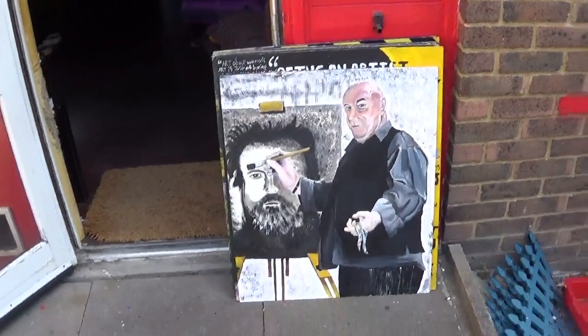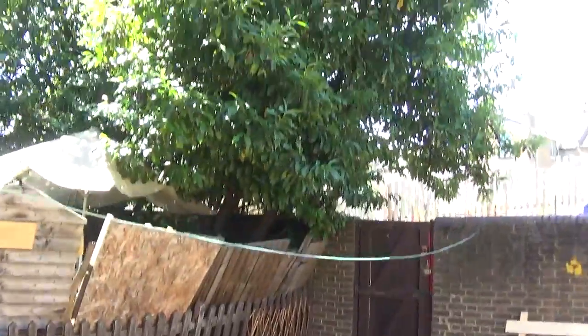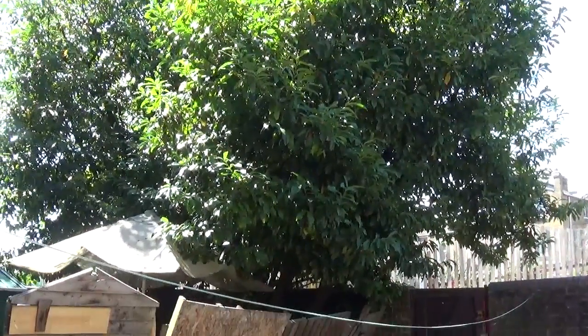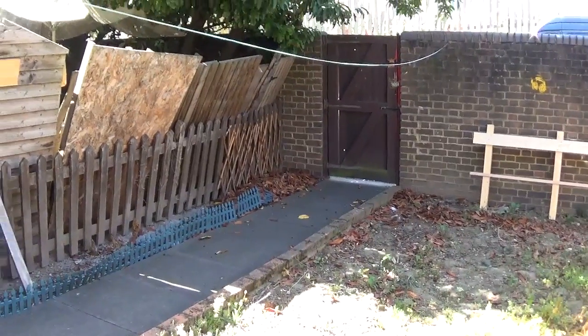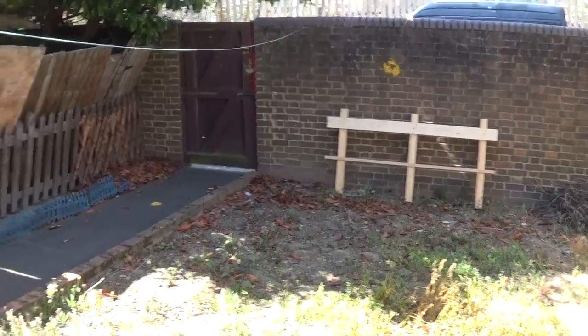Anyway, so like I said, this is my garden. As you can see, it's a little bit ramshackle, a little bit untidy, and this tree constantly drops leaves all year round. It's one of them evergreen things, and it drops its leaves constantly. So you can see there's a big massive pile of leaves in the corner over there. It's really annoying because I constantly have to sweep that path and constantly get leaves all over this garden.